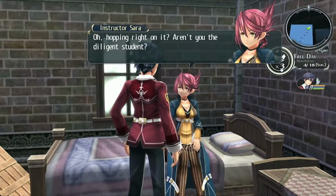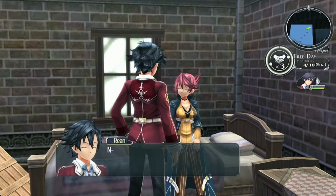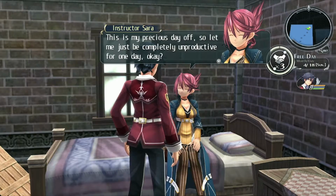Oh, hopping right on it? Aren't you the diligent student? I'll bet Toa's got you so wrapped around her finger already that she snaps her fingers and you leap into action. No, that's not how it is. And besides, I'm not even sure what to think of you sitting here relaxing after dumping all that work on me. Hey now, I'm an instructor. This is my precious day off, so let me just be completely unproductive for one day, okay?